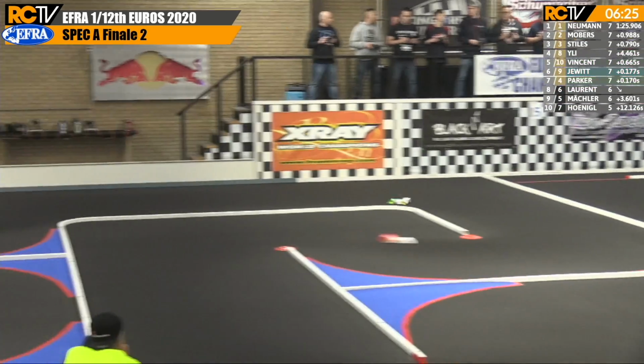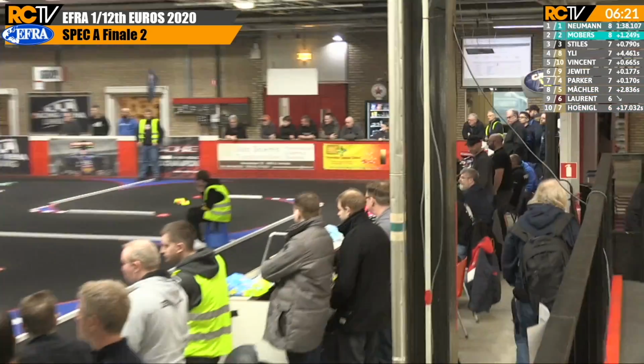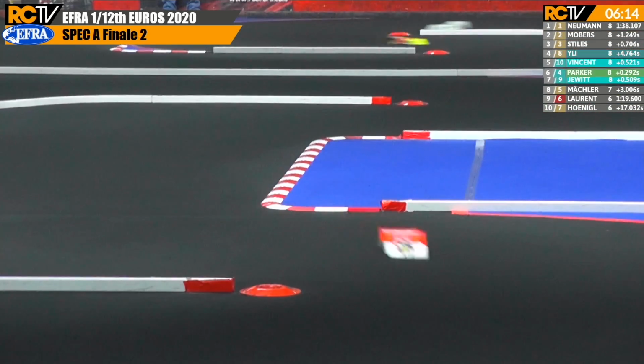Mobers the only driver who can take the title in this leg. Neumann will want to win and take this into leg 3. Mobers will want to win this if he can and wrap it up in leg 2.